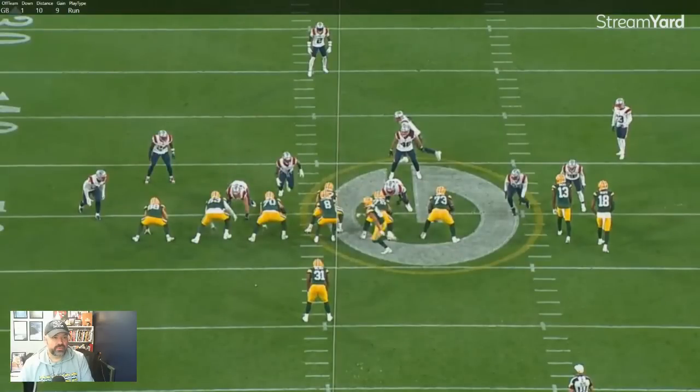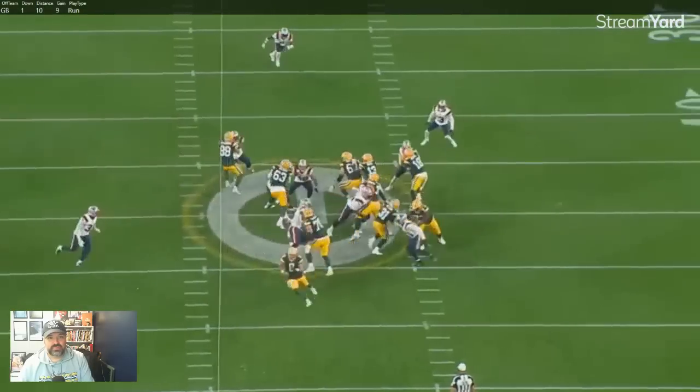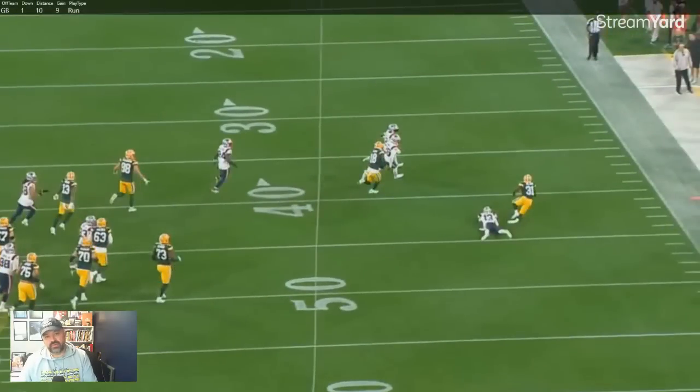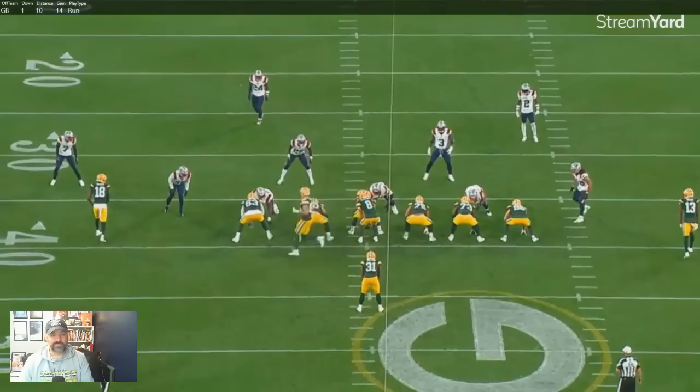Again, that wide zone look when everyone's blocking down. You're blocking the guy in your zone. Walker's just going to take that guy, get that outside shoulder, just drive him down the line, man. Like he just doesn't let go, driving him down the line. Really, really nice block there on the run. Look at another run here.